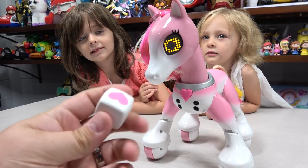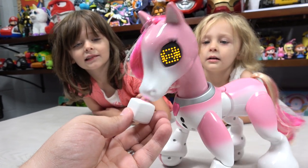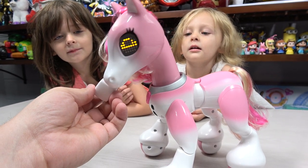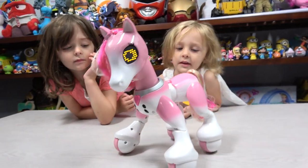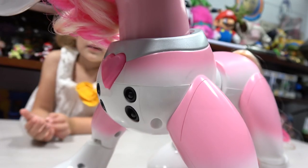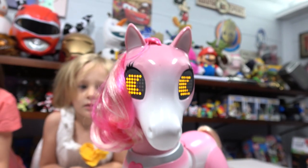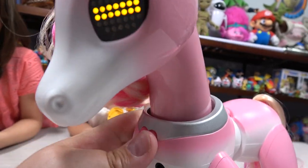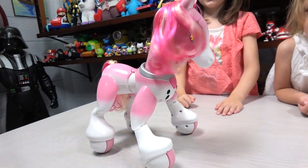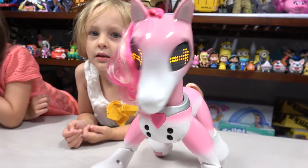I wonder if she likes marshmallows. I think this is it. Or maybe it's a sugar cube. Sugar cube, definitely. Oh, she likes it. She's a good pony. Wait a second, there's like a little heart on her. You see that? What happens if you push it? I don't know. Try it. Did you like that? Here, let's try pushing it again. She's gonna get me again. Want some more sugar? Oh my goodness. Oh, she's singing.